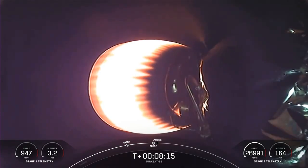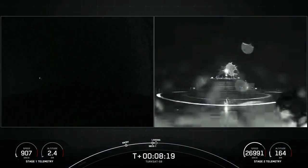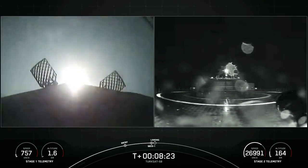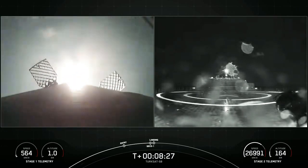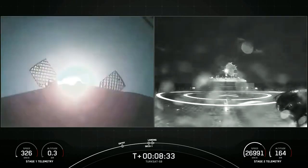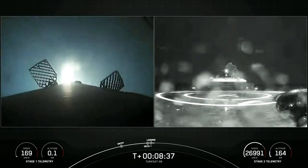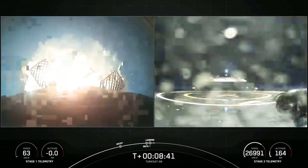And vehicle engine cutoff. Stage one, landing burn. Had a successful second engine cutoff and nominal orbit insertion. Landing burn has just started. And we just heard good orbit. Confirmed a nominal orbital insertion. We're now waiting on our landing, Falcon landing on the drone ship, A Shortfall of Gravitas.